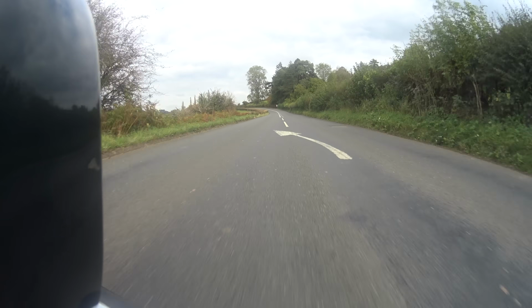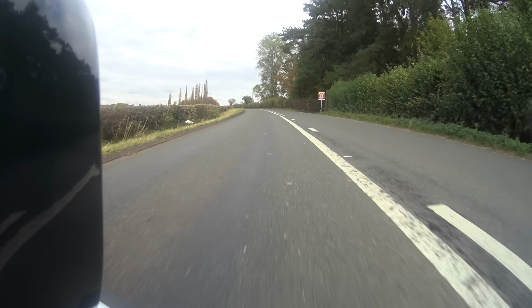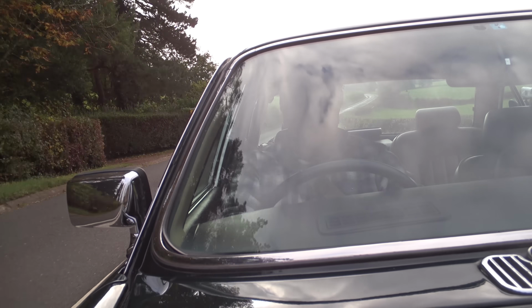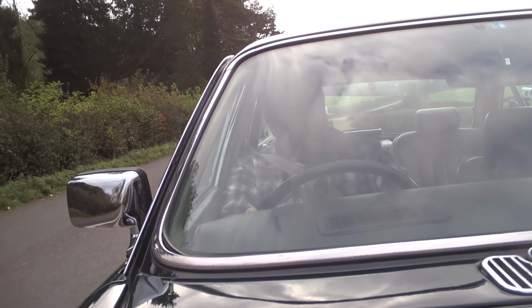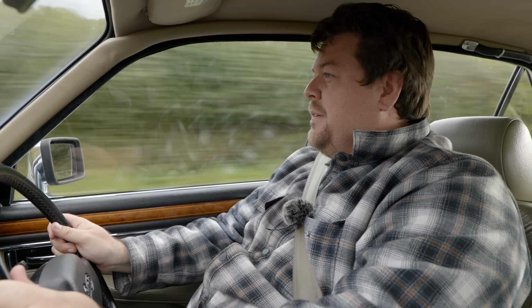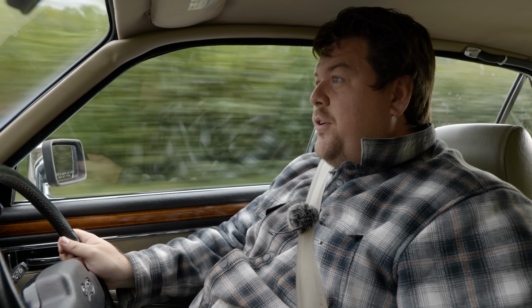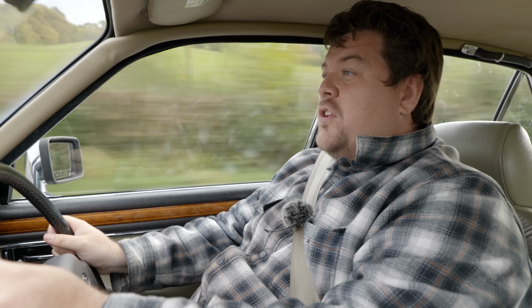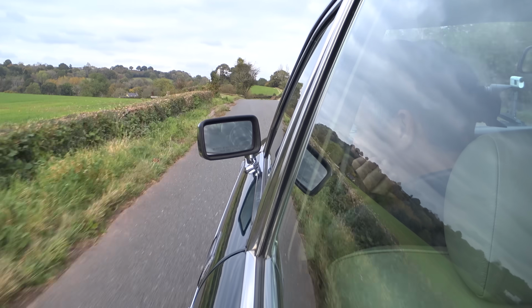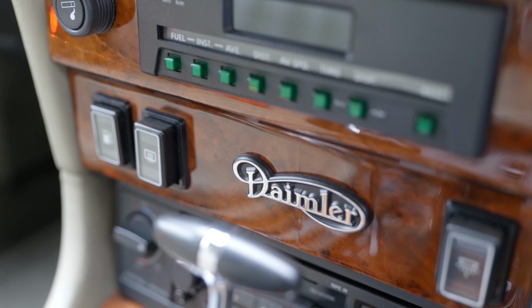Yep, foot's planted now. The gauges are moving. Unfortunately, the 2 gauges that are moving are fuel and temperature. Oh well. There's some nice features in here. You've got electric windows and the world's most depressing trip computer, which not only looks awful but gives you numbers that you just don't want to know.